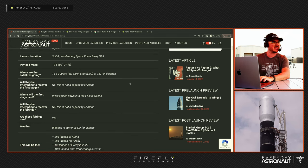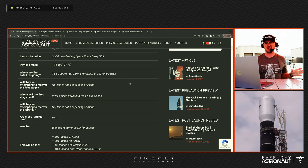And one of the reasons they're taking it nice and easy is for this, because it's going to a 300-kilometer orbit, low Earth orbit, but at a 137-degree inclination. For those of you that know anything about rocket science, this rocket's actually flying in a way backwards. It's flying against the rotation of the Earth. It's flying retrograde compared to the Earth's rotation.